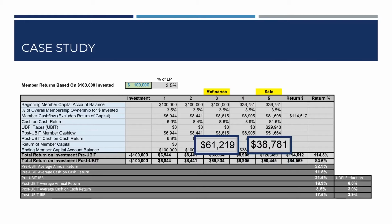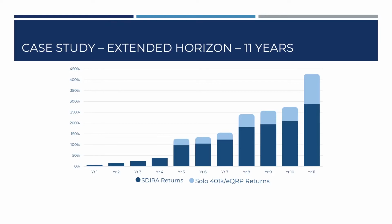So what do our returns look like? Illustrated in dark blue, we have the growth we'll see in a self-directed IRA over an 11-year time span, while illustrated in light blue, the returns for a solo 401k or EQRP. Right off the bat, we can see visually that taxes did make an impact. But were we still able to generate solid returns through our self-directed IRA? In fact, we have. We turned our original $100,000 into more than $389,000. And over an 11-year time span, this works out to a 26.3% annual return. Even though we had to pay taxes on our capital gains, we still generated incredible growth for our eventual retirement.